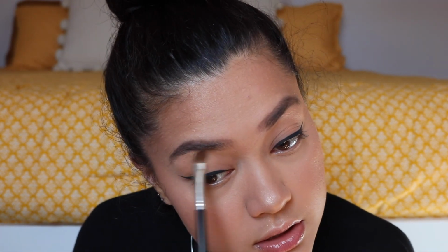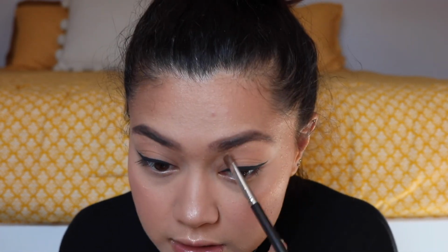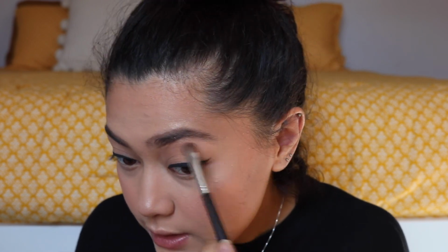This is a really glittery highlight, which I really like, even though a lot of people don't. I love it. I heard a lot of bad reviews. Not bad, but a lot of people saying it's too glittery. What? How is it too glittery?